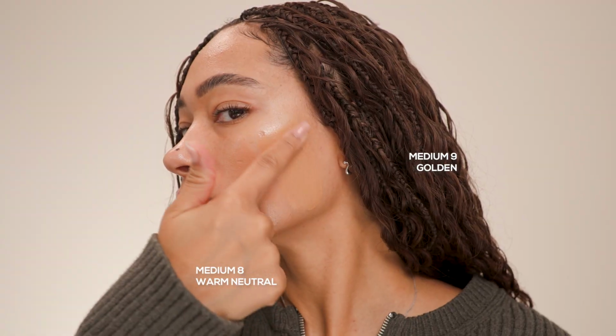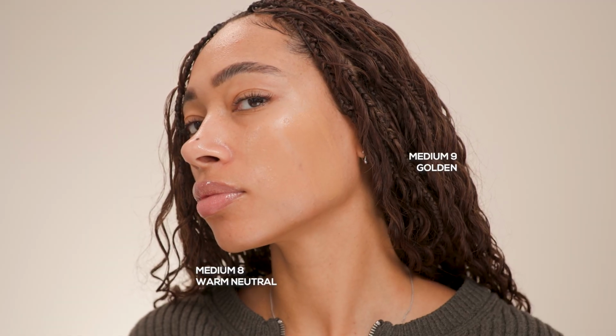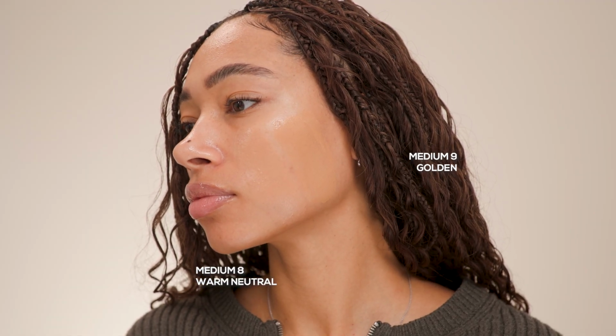And what I was finding is shade 8 is definitely more of a pinky undertone, and it didn't look too bad on my face, but in comparison to my neck it looked strange. Whereas 9, which is a lot more yellow, looks great against my neck, so I felt like I just preferred that shade in general. So that is the one I'm wearing today.